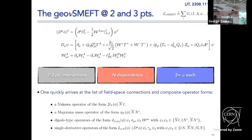You get the enhanced Yukawa operator, the enhanced Majorana mass operator for the sterile guy. You also get dipole-like operators with various fermion structures here. And you get single derivative operators of this kind of structure, again, with various fermion bilinears.